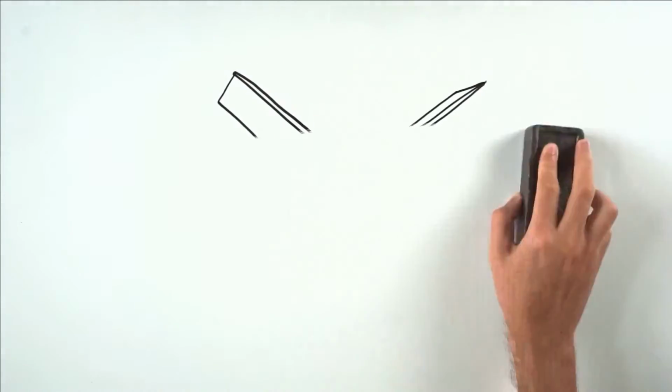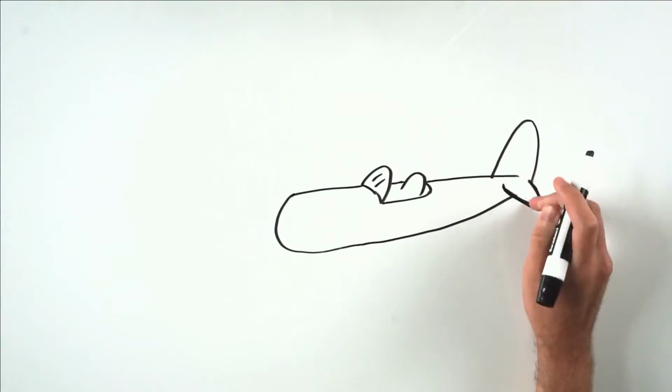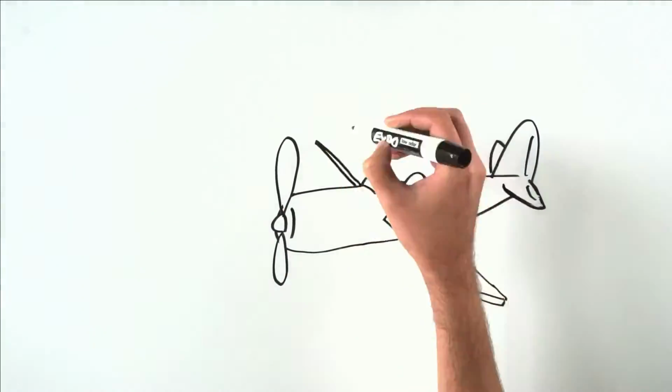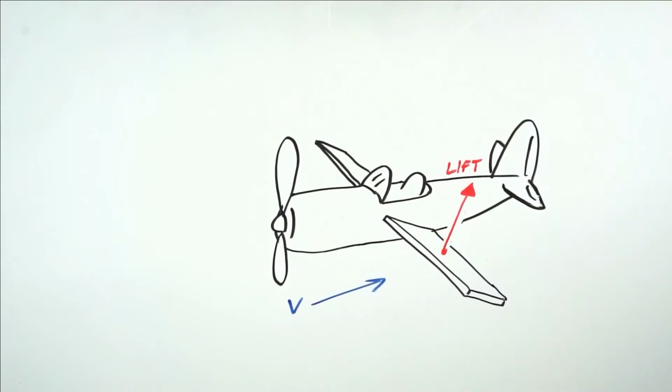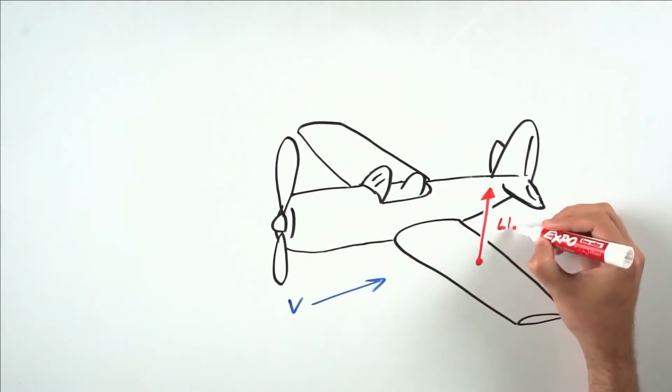So, here's a picture of a plane. Just like putting your hand outside the window of a moving car, as air flows over the wing, it will be forced downward, resulting in an equal and opposite reaction. But there's a little bit more to lift than air blowing upwards on an object. After all, a plane's wings are typically parallel with incoming air.